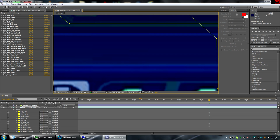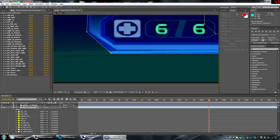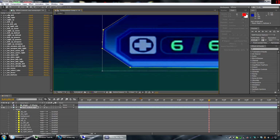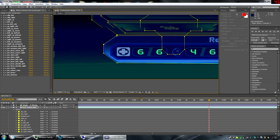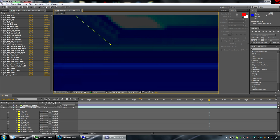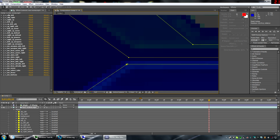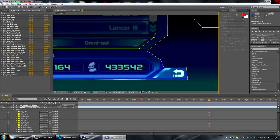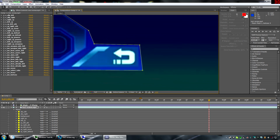Alright, let's go ahead and modify the mask now. Make it conform a bit better to the object here. Get things a little straightened up. Like I said, it's really an annoying part of it. It's just all the time you take to work on this stuff. This takes forever.